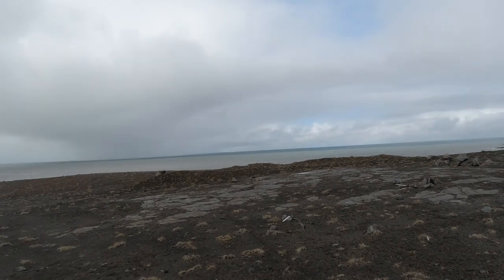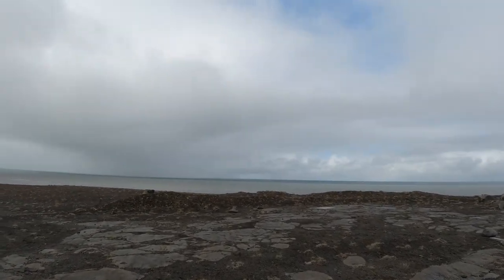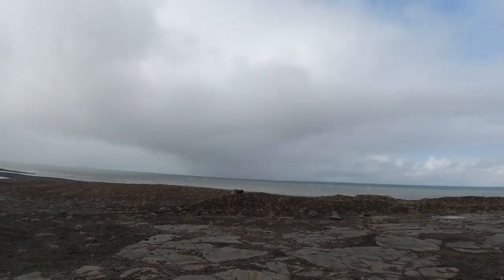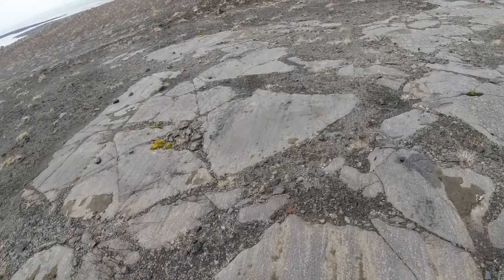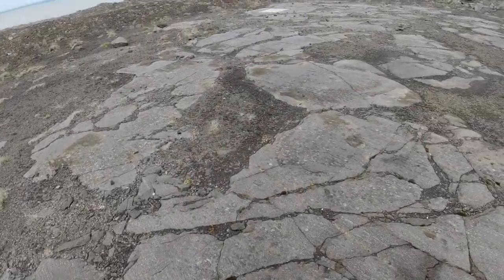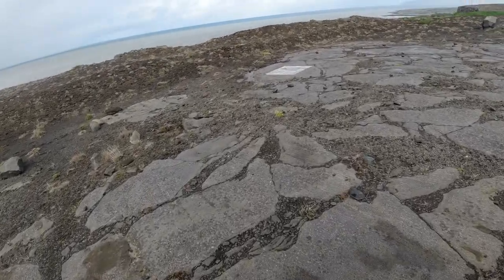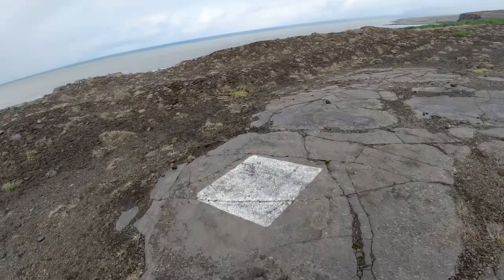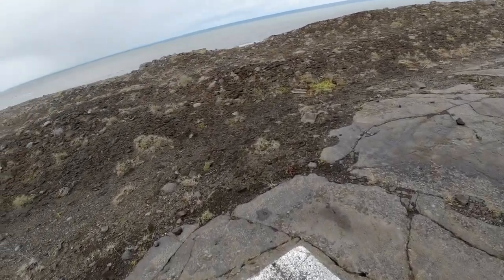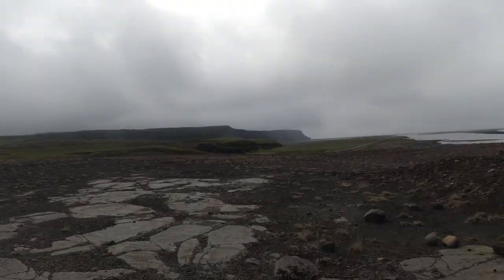I tell you, that wind is blowing up a storm. Here we go. You can see the glaciers came on shore. The glaciers just scraped this flat. And for some reason they painted a little square on here. Isn't that interesting? Glacial.